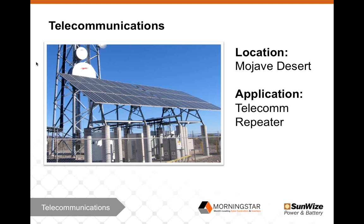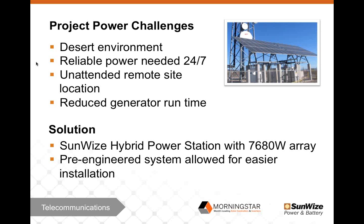And then this is an application of telecommunications. That's a power station, guys. A pretty big system, roughly 7,700 array watts, located in the Mojave Desert, and this was for a telecom repeater, which was a hybrid system that used a diesel generator as well as a large battery bank. You'll note that their array is quite high up on these large sonotubes. It was done that way because it's in the Mojave, kind of warm, so we used the wind, allowing the wind to go through, as well as the shading from that array, which kept the components relatively cool and manageable.